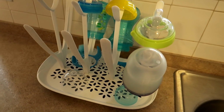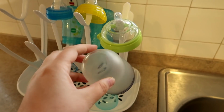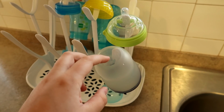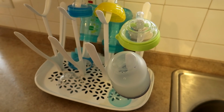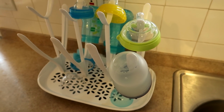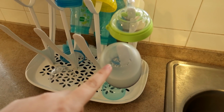So along with his meals throughout the day, he does have breakfast, lunch, and dinner, and then he also has 3 bottles a day of 7 ounces. So he has it in the morning right when he wakes up. He has another bottle around 12:30 to 1:30, and then another bottle right before he goes down to bed around 7.